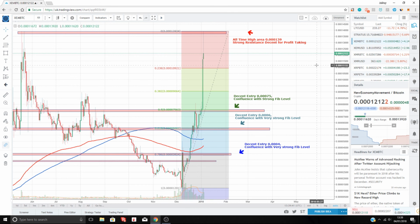So yeah, when I say something's a good level to get in, it doesn't guarantee that price won't get below that level. It just means it's a decent level to get in, and it's less risk. But there's always going to be risk, so you always have to bear that in mind. There's always a risk of losing out. But yeah, that's it for now.